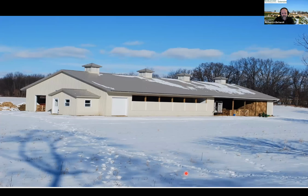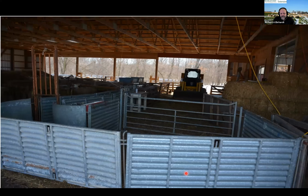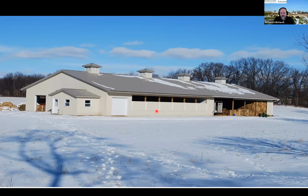So here's a picture of our barn before we did some renovations and additions on it, but this was when it was new. We have a picture, and just a couple things here. This is the wintertime, obviously. We have these panels here, which are 4x8 insulated panels, so we can take them off really easily. We just unscrew these little white slats.